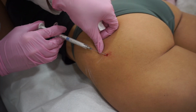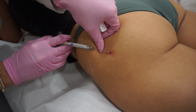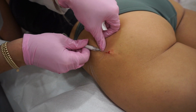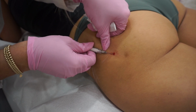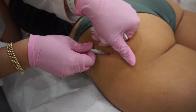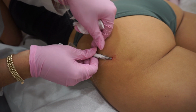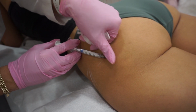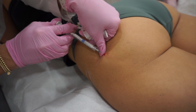For those of you who don't know what a cannula is, it is a blunt tip, and so we're able to go through the tissue here with just one injection site and able to fan to go to more area. And so it's nice because you're only going in through one hole, and that's less poking for the patient and less chances of bruising. And how's your pain level right now, Anisa?